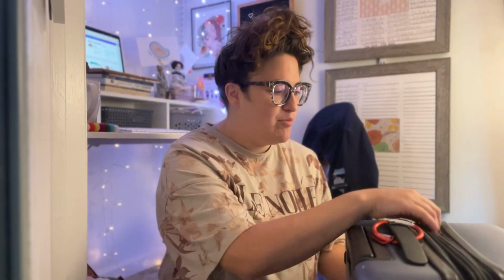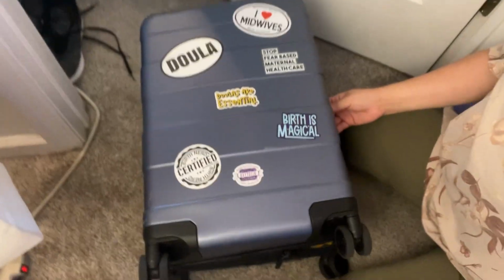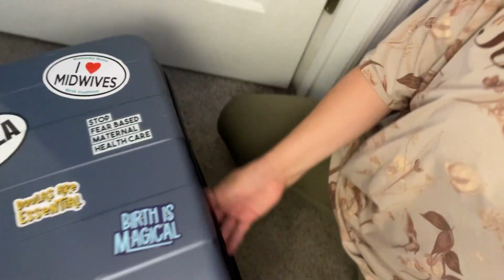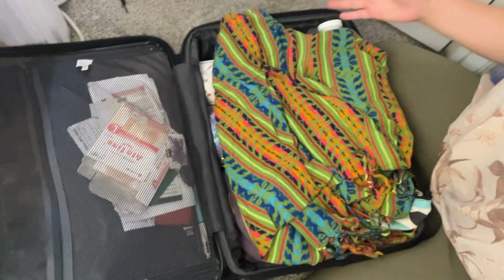So let's see what I have inside. And I will move the camera so you can see this bird's eye view of the bag. So it's kind of coming around. Here's my closet office. This is how it lays. And then I can just unzip, lay it flat, and I have everything that I need.